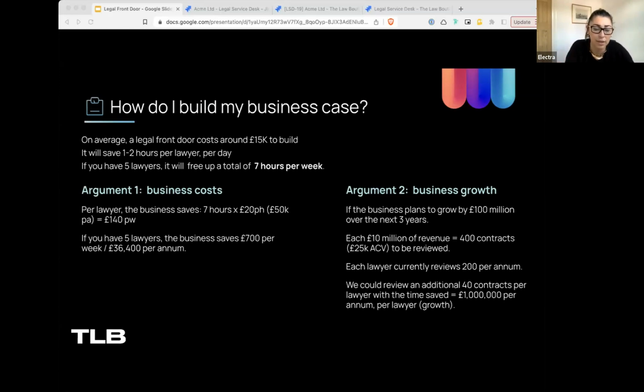So this looks like a GCSE maths question, but basically, if on average a legal front door costs around 15K to build, it will save 1 to 2 hours per lawyer per day. We say that because I think that's reasonable. If you're spending loads of time going back and forth on emails or trying to figure out what you've got to do, I think that's a reasonable amount of time that you can expect to save with a legal front door. If in your team you have 5 lawyers, that will free up a total of 7 hours in the legal team's week.